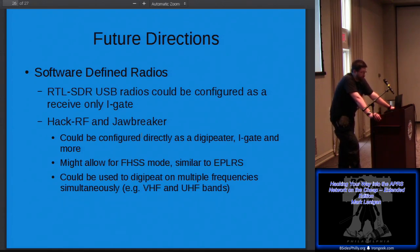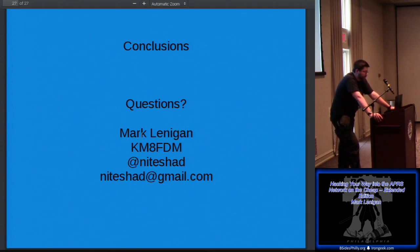I'm interested in possibly seeing what you could do with frequency hopping spread spectrum, similar to the Navy's Enhanced Position Location Reporting System, which it's possible Bernie Inga also worked on, because he also does research for the Navy. Or digipeating on multiple frequencies, like transferring traffic from the 2 meter band to the 440 band to keep the 2 meter band uncongested. But that's all in the future.